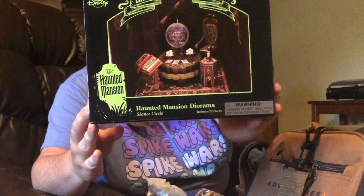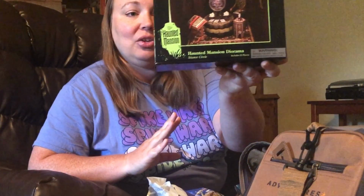This is a diorama of the Madame Leota scene in the Haunted Mansion, and you put it together. And that was $25. If you can kind of see here, most of my Haunted Mansion stuff's behind me, but I do have a separate office area that will be getting some new Haunted Mansion merch put there as well. So that'll look really cute in that room.